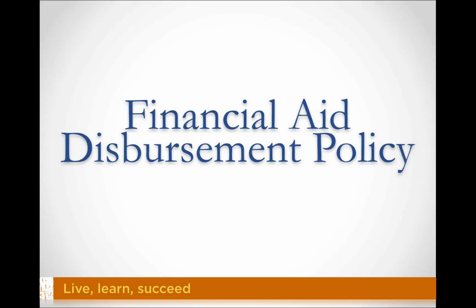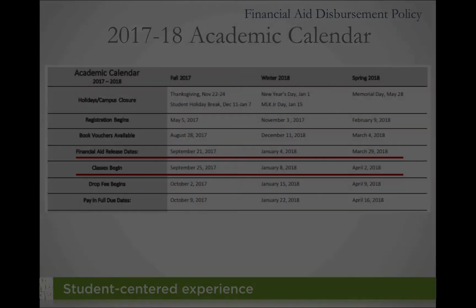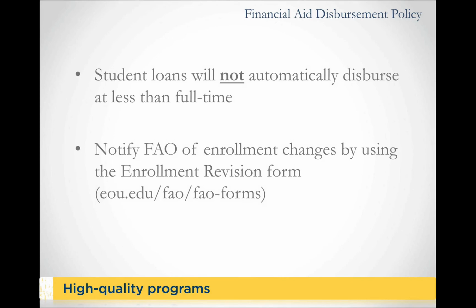Financial aid disbursement policy. Financial aid disbursement typically takes place prior to the start of the term, excluding summer term. The census date, which refers to the point at which enrollment is locked for financial aid purposes, is at the end of the 4th week of the term. For summer term, the census date is 4 weeks after the initial start of the term. Pell Grant will prorate and disburse accordingly to the student's enrollment level until the census date. At that point, enrollment is frozen.